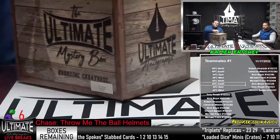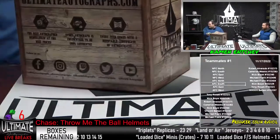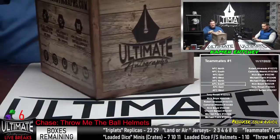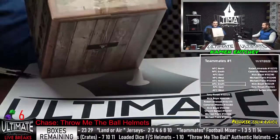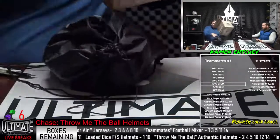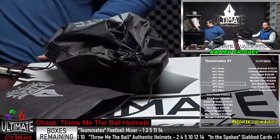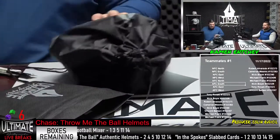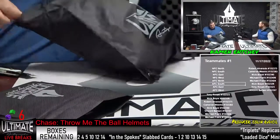Here we go. 13 out of 20. Only 20-box series in teammates. Then we got Throw Me the Ball and Lander Air coming up. Yeah, and a Loaded Dice mini. All right, we're rolling. I think we got a football. I think this is a slab card here out of this teammates break. So let's start with the football first. What could we have on this football?